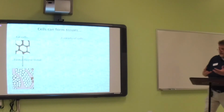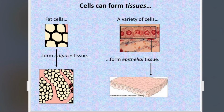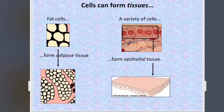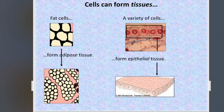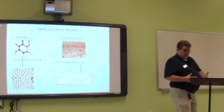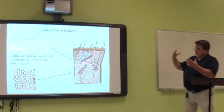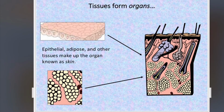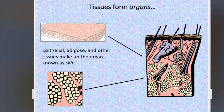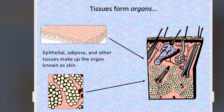Cells come together to form what we call tissues. So you have fat cells that make what we call adipose tissue. You have different kinds of cells form what we call epithelial tissue. And all of those tissues combined, tissues form what we call organs. So that's the next level up. Tissues form organs. So the epithelial, adipose, and other tissues make up an organ we call skin.